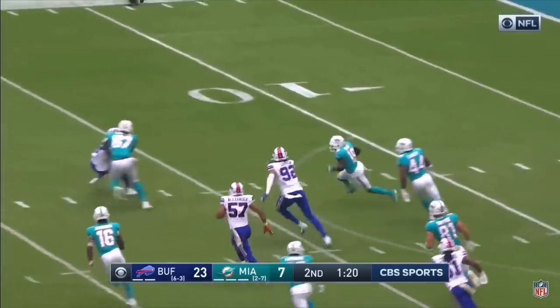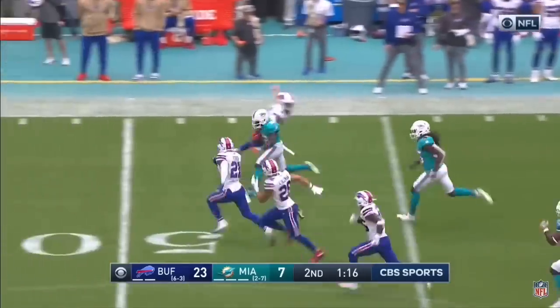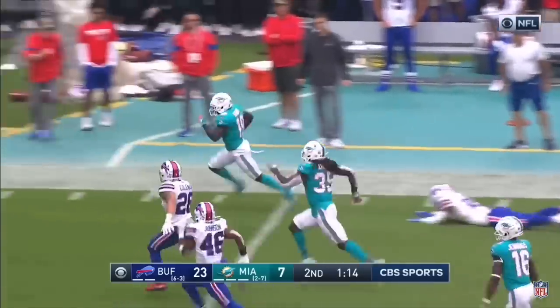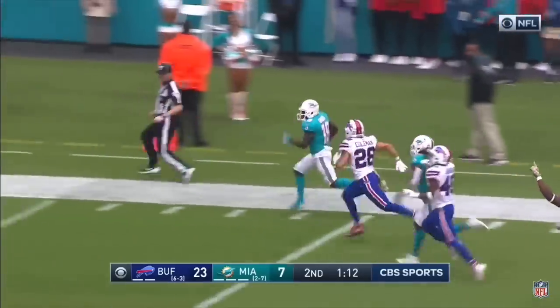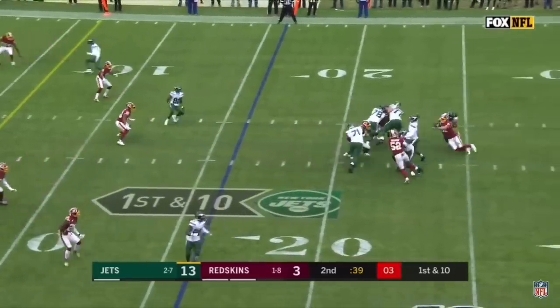Jakeem Grant's going to play it here with a buck 20 to play in the half. Grant is a firecracker. Still going. Grant. And Grant, it's a foot race, and he will score. First to 10, 16-yard line.